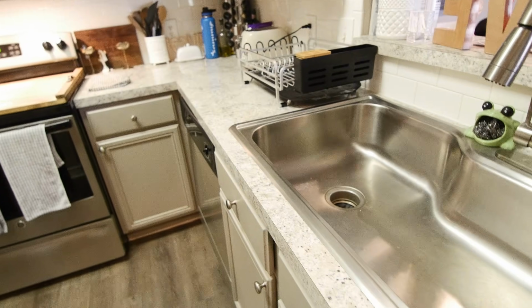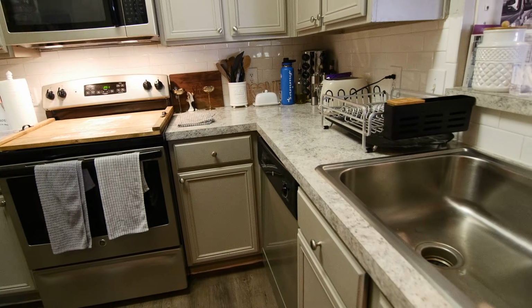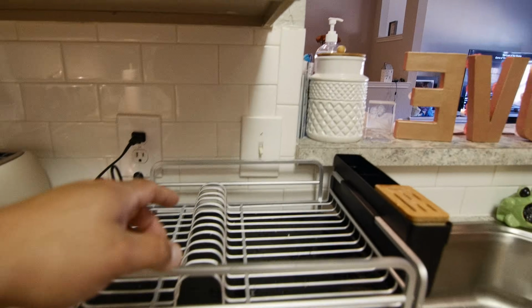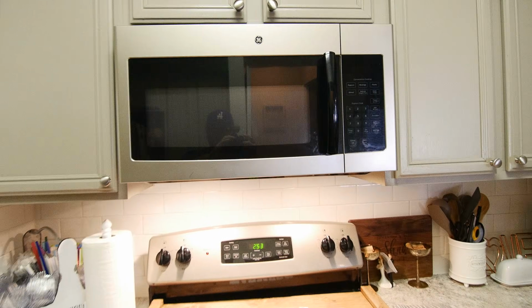The countertops are not granite or any precious material, but it's Formica and it looks really nice. Backsplashes are subway tile. This is really nice stuff. It's not cheap. You got the gray cabinets, which are pretty nice. It comes with the dishwasher, the oven, the stove, the microwave, all matching stainless steel. And it comes with the refrigerator, which is pretty cool.